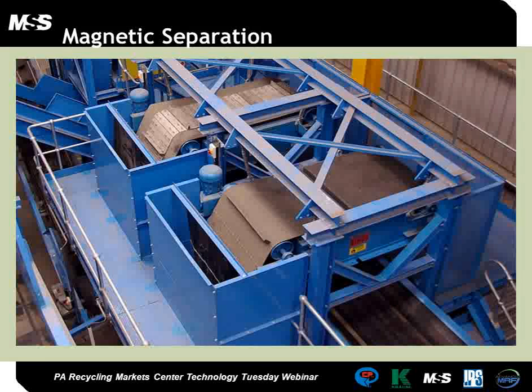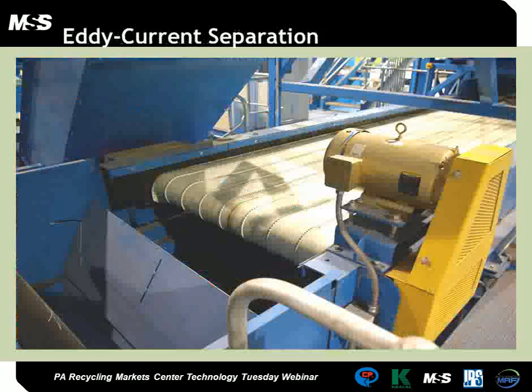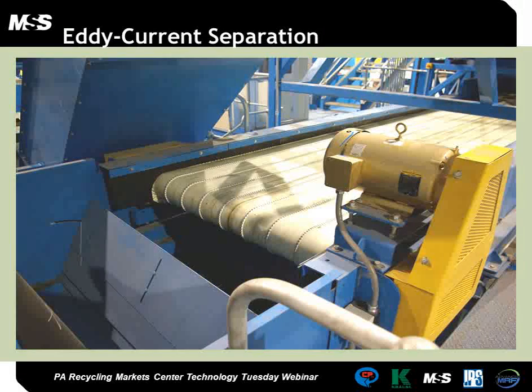Quick overview on magnetic separation. We use different types of magnets depending on the application, the volume, etc. The picture you see here shows 2 overband magnets that are arranged at a 90-degree angle. In larger MRFs with higher throughputs, we have started using drum magnets, which have a big advantage in low maintenance and very efficient separation. For sorting the aluminum cans in MRFs and municipal waste facilities, we normally use eddy-current separators. And if you've seen those, you know how they work.